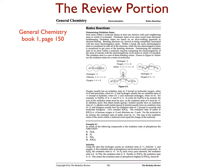So oxidation state, talking about assigning numbers to very specific elements. So for instance, oxides, oxygen, when it's the most electronegative atom in a compound, will be -2. Hydrogens are typically +1. There's exceptions when there's peroxides or hydrides and so forth. That is the way you've learned it before. That's typically the memorization approach.